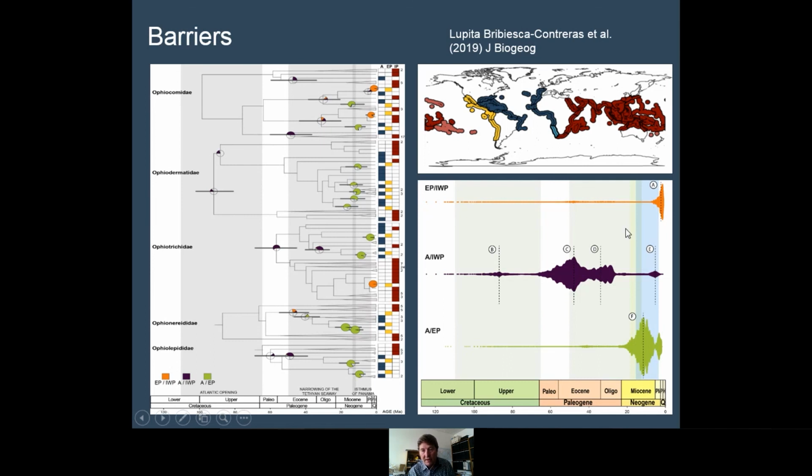In terms of Tethys, most of the species were splitting between 40 and 60 million years ago. So long before the actual final closure of the Tethys Seaway. And in terms of across this barrier here, it was called the East Pacific Barrier between the islands of the Central Pacific and the American coast, only a few species have managed to actually get across and in some cases speciate, and that's happened very recently, interestingly enough.